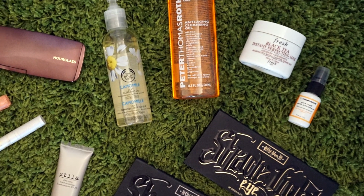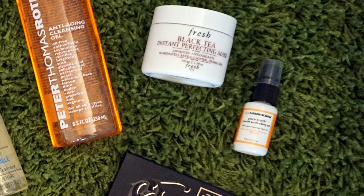So I got this bad boy about 3 months ago, the Ole Henriksen Pure Truth Youth Activating Oil. I got it 3 or 4 months ago, and I just recently started using it this month on a day-to-day daily basis. It's 100% pure rosehip seed oil. It smells horrible, I'll be 100% honest. The smell is just not great at all. But it feels amazing on the skin.